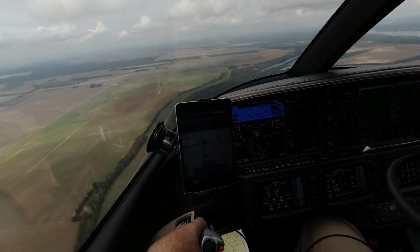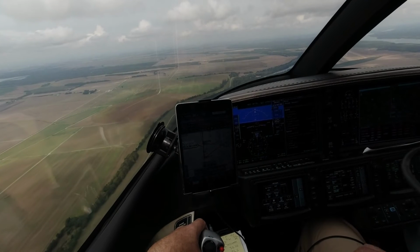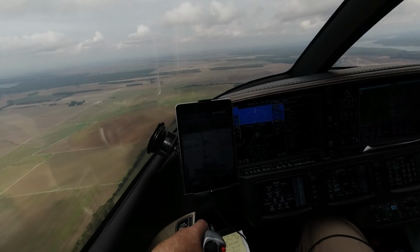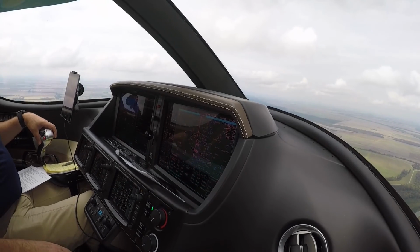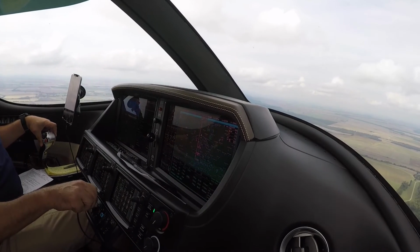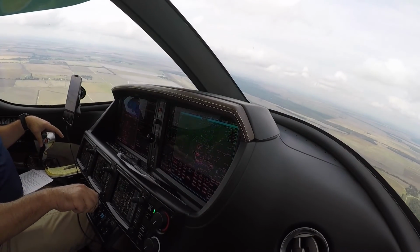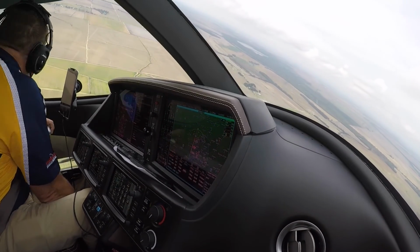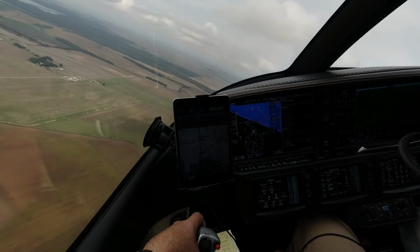November 50 Kilo Uniform, cleared direct to Nashville. Direct Nashville, 50 Kilo Uniform. Angel Flight 1086, turn left heading 270. Left turn 270, Angel Flight 1086. FedEx 463 heavy, fly heading 110, descend and maintain 6000. 110 heading, 6000, FedEx 463.